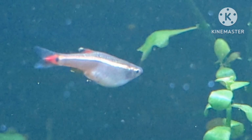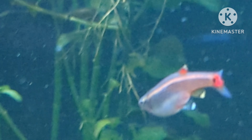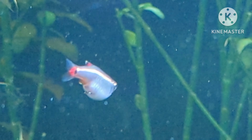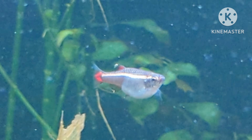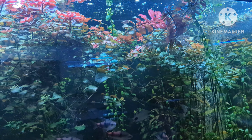Conclusion. We highly recommend these fish to community tank fish keepers who don't want to use heaters and want to set up natural biotopes. They should be kept with fish with similar temperature requirements. We love to mix these fish with our barbs. As stated before, these fish are generally readily available and are reasonably priced.